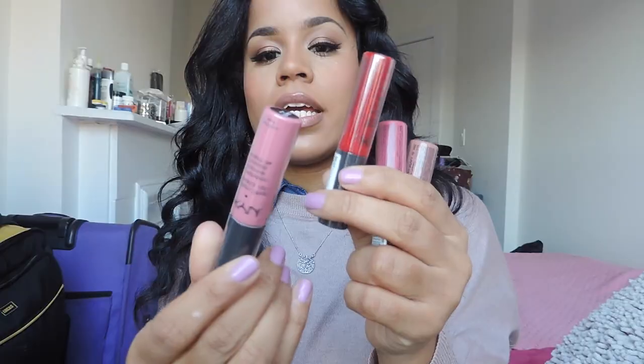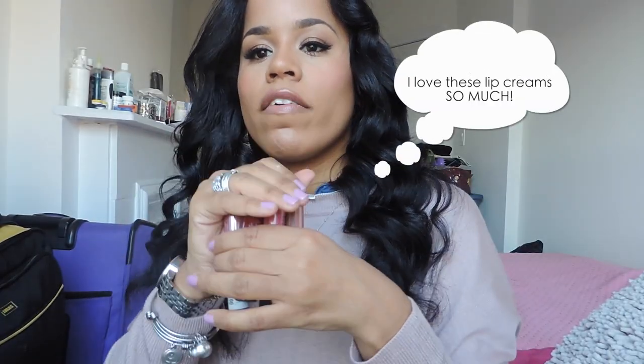I've been loving brown lips, so love those. This one is a corally pink. The ones I haven't worn are Milan, which is a pink, and Monte Carlo, a deep red. So I have four of them. I really like the texture, it's really smooth. Now I want to try more colors. I got them at Nordstrom Rack, if you were wondering, and I got the LA Girl lip paints at Ricky's New York.